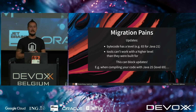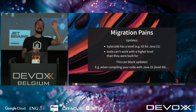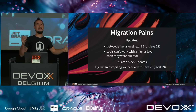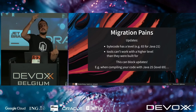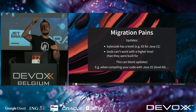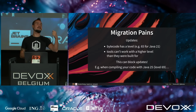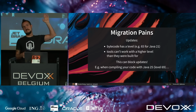The bytecode has a level, because every new Java version can add new functionality to the bytecode. You cannot expect JDK 11 to run bytecode that was generated for the JVM of version 21. The way this is checked is that there's a level embedded in the class at the beginning that says, hey, I'm bytecode level 65.